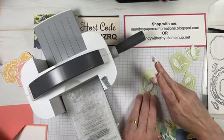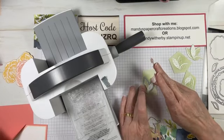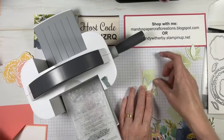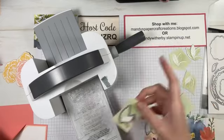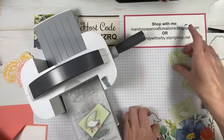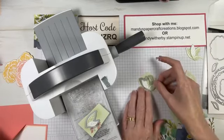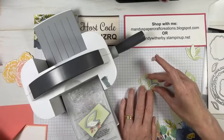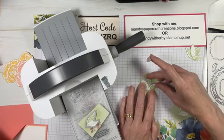So yeah, and you can use this design with lots and lots of different stamp sets. It'd be really cute with animal stamp sets. So even the new rhinos, that would be really cute. The new rhino from the Rhino Ready bundle, that would be really cute on a pop-up card.